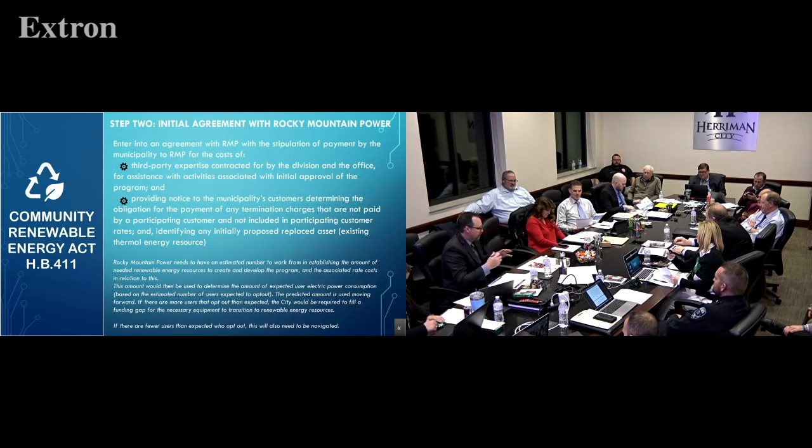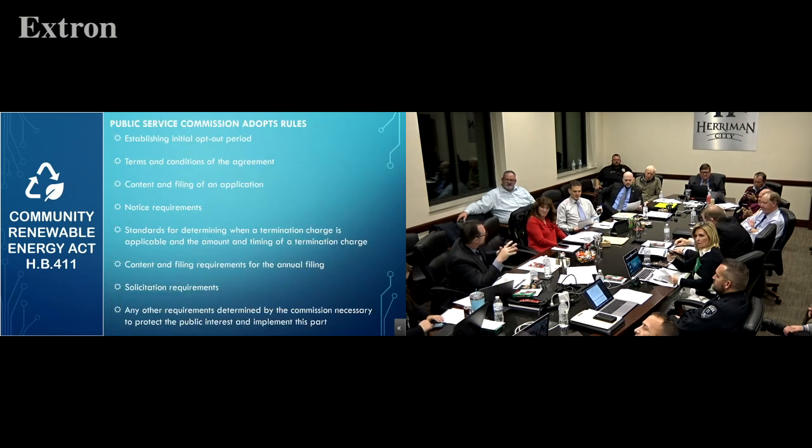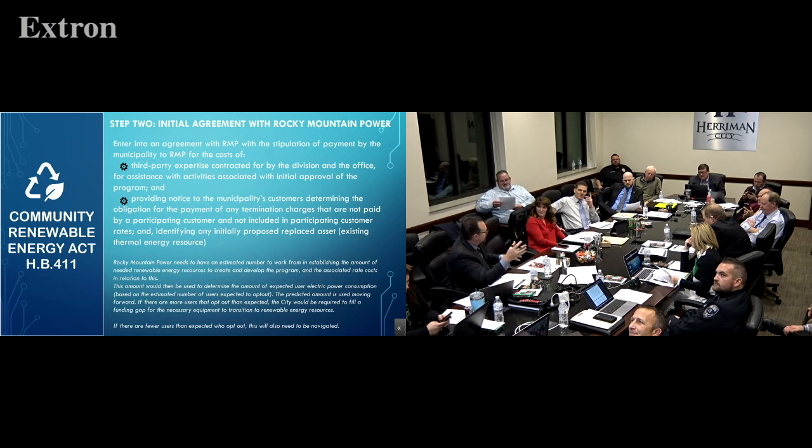And the structure that it has is for those that do choose to participate and move forward with it, again, there's an opt-out for cities moving forward. Again, they still can be responsible for some of the costs, but all that does is when a city opts out, it just shifts all that burden to those folks that are in.